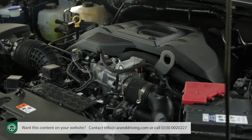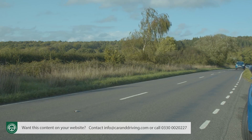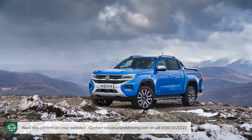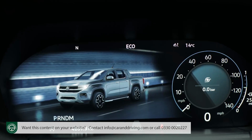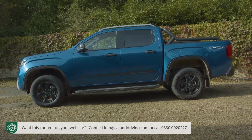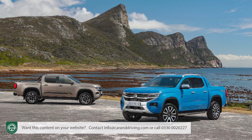You're probably going to want your Amarok with the 3-litre TDI V6 we've been trying here, in which case the fuel figure is 28 miles per gallon with 264 grams per kilometre of emissions, or 265 grams per kilometre for the two top variants. We've struggled to get much more than 25 mpg during our test. All the figures quoted do of course require selection of the most frugal eco drive mode, and all of course suffer because of this pickup's prodigious curb weight between 2,192 and 2,423 kilograms, depending on chosen variant.